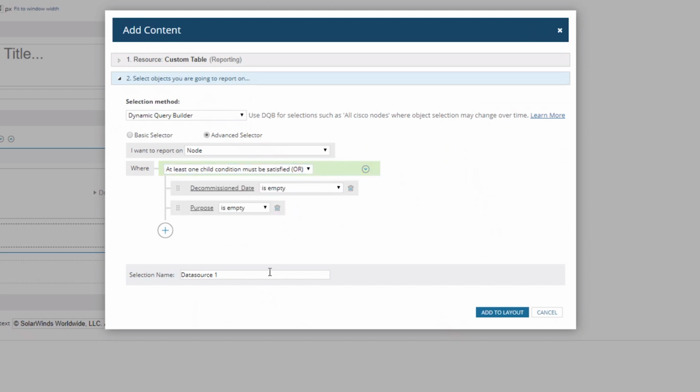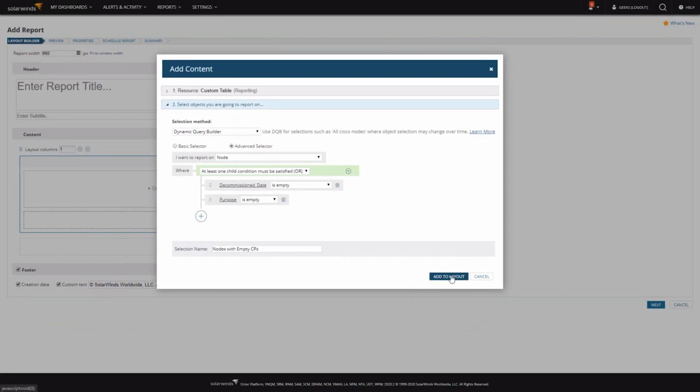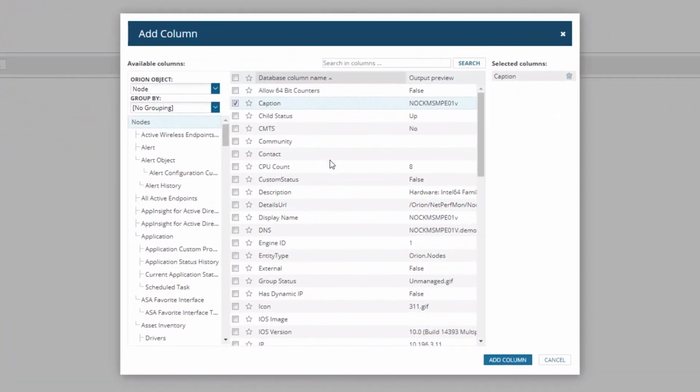We're going to create our data source, and we're going to call it nodes with empty CPs, because that's custom properties for me. You might not know what that is later, but I'll know what it is because I've been using Orion for a very long time. So we're going to add our columns, that again took us right in. So we want to know what node it is, and we can go in here and search.